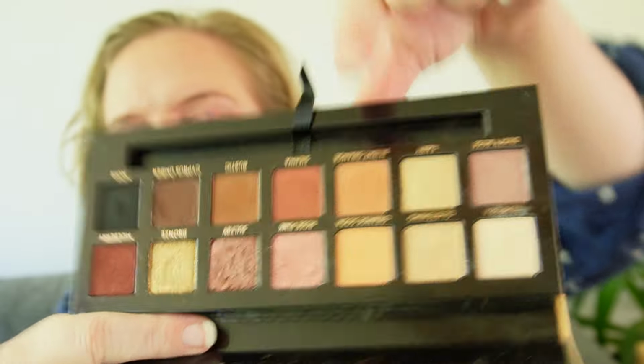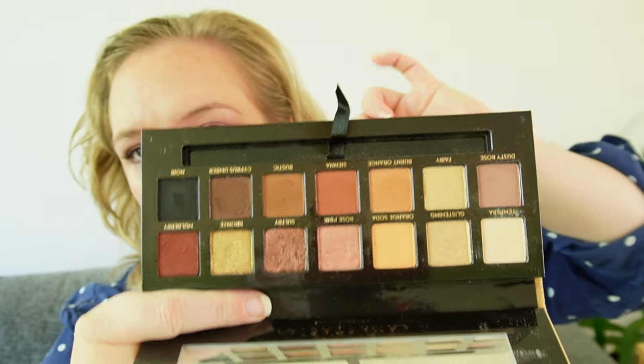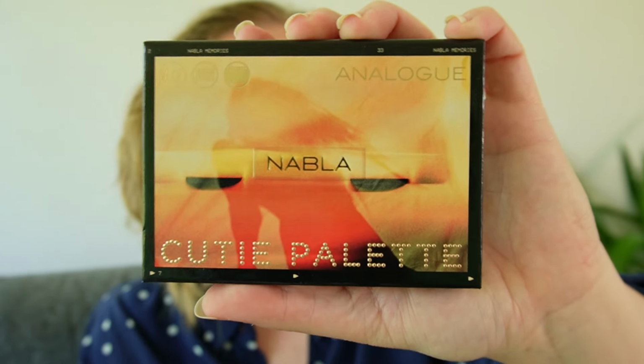There are 2 shades I ignore. I kind of ignore Orange Soda and Burned Orange. These 2 I kind of skip, and then I use the rest of the palette. I'm not sure if that's making sense, but that's sort of how I go about it. And then in the number 2 spot, sadly no longer in the number 1 spot.